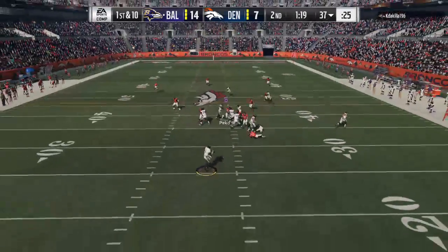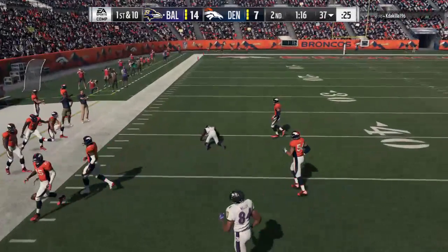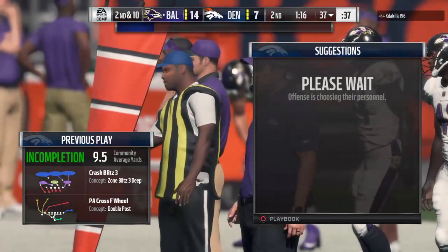They get the pick. Now what can Flacco do on first down? He couldn't quite hold it. Got hit. Ball pops out. Incomplete.